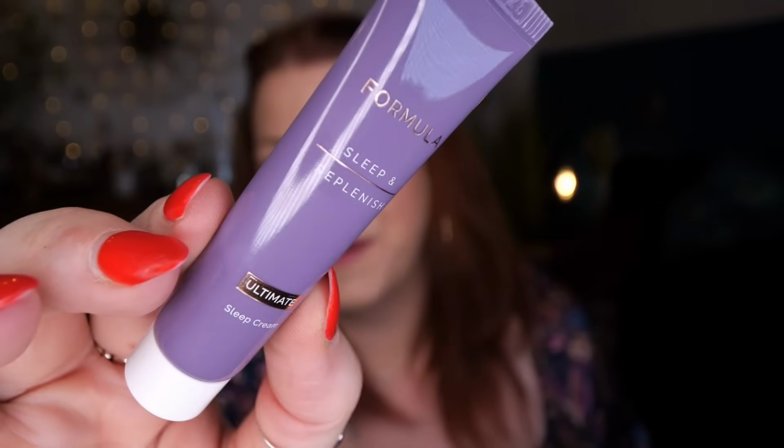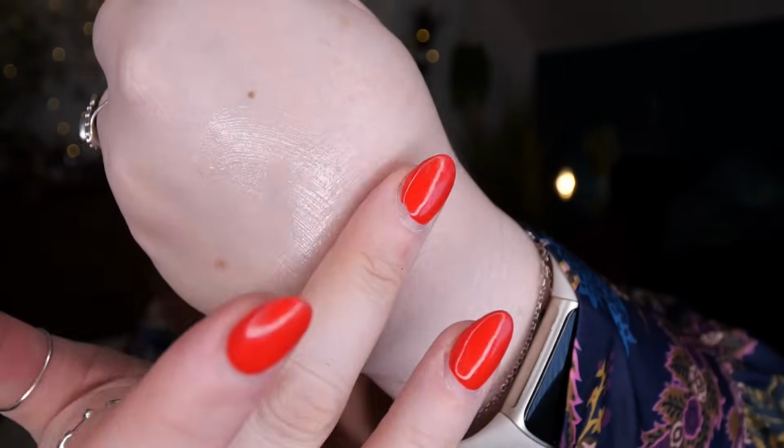This is Formula Sleep and Replenish cream. It's the ultimate sleep cream, and there's 15 mils there. Apply a small amount onto your face and neck using small upward strokes every evening after cleansing. Yeah. Smell. Oh, that's got a gorgeous smell, but it's a perfume. It's a perfume smell. It doesn't say what's in it. It's a beautiful smell anyway. I like it. So we've got a face cream, and those are all the products inside the box.